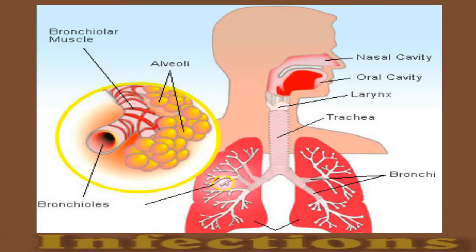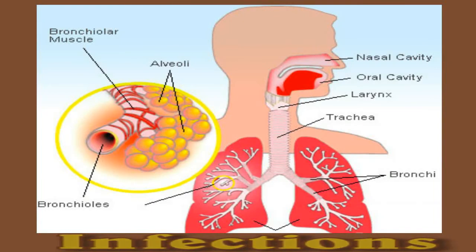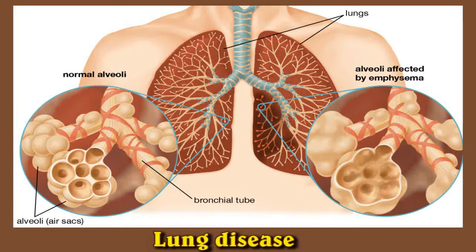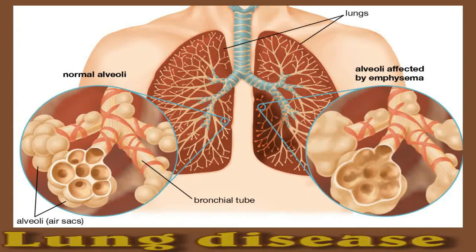Infections. A cough and excess mucus production are more common symptoms of upper respiratory tract infections. Other symptoms of these infections include sore throat, runny nose, and fever. Lower respiratory tract infections, which include bronchitis and pneumonia, are more serious and may produce longer lasting symptoms. Lung disease. Some lung diseases such as asthma and chronic obstructive pulmonary disease, or COPD, cause a persistent cough and excess phlegm. Other symptoms of lung disease include shortness of breath, wheezing, chest pain, and coughing up blood.